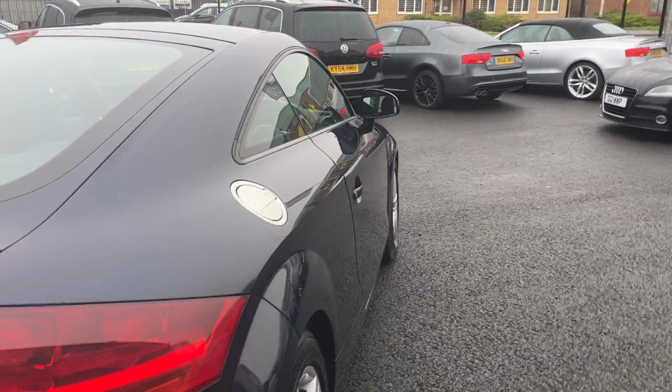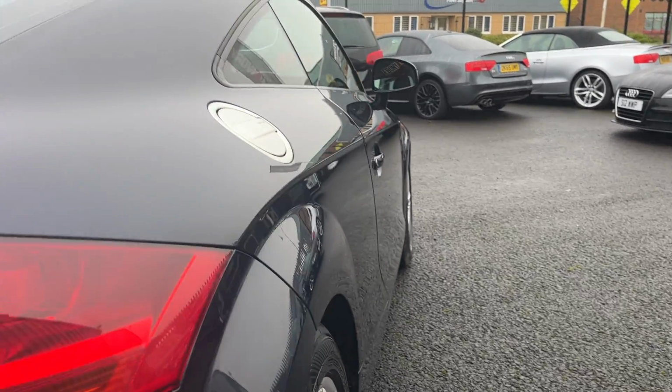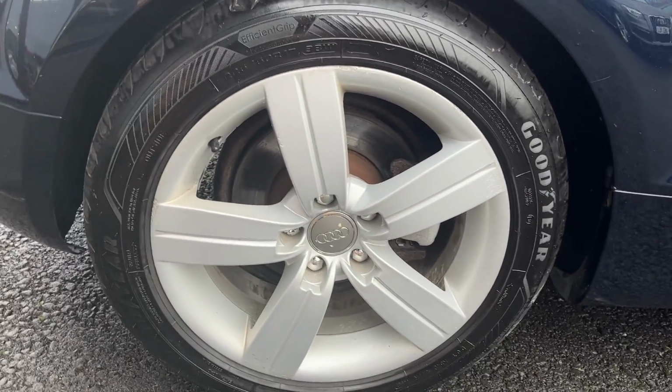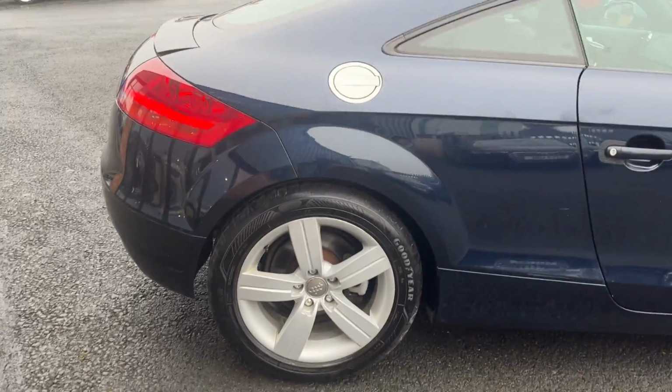Looking down the offside of the vehicle now from rear to front, offside rear quarter looks in good condition, offside door looks good, and the offside front wing looks good as well. Offside rear alloy, good condition alloy again, but with slight markings to the outer edge, so will be refurbished. And the offside rear tyre, we've got another matching Goodyear on 6 or 7mm of tread.